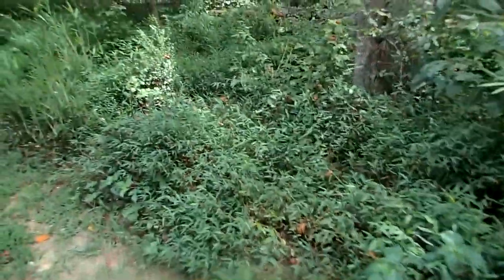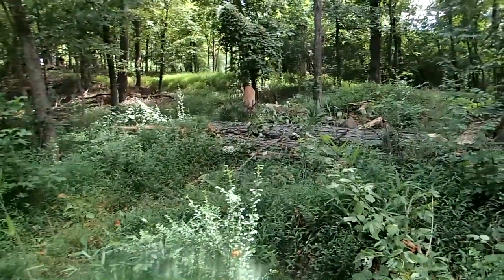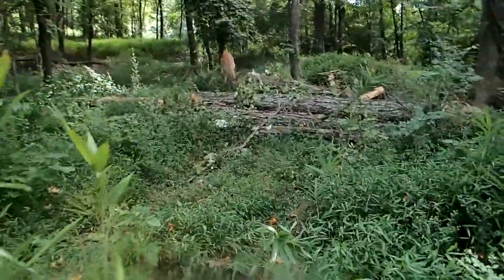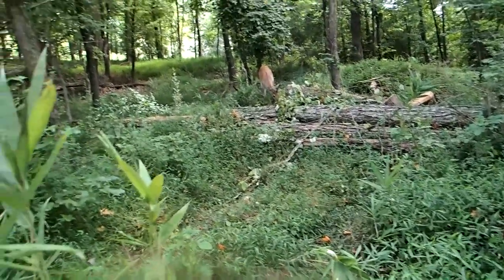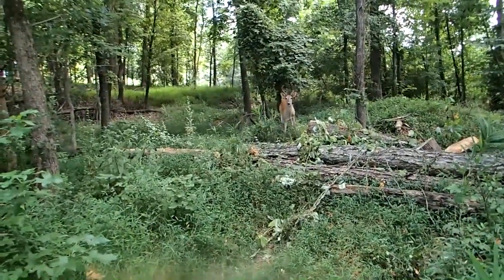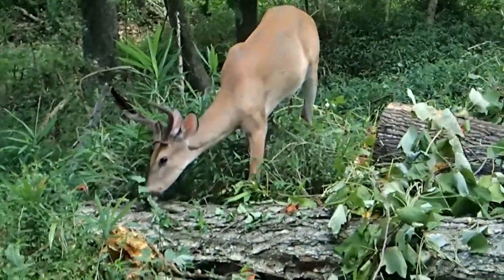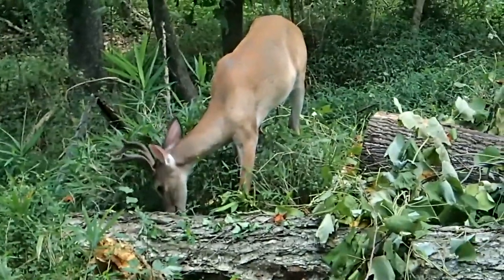Oh, I was walking up out of the river. I just spotted this guy over here. He's chowing down. I don't know how much closer he's going to let me get. But hungry, ain't he? Not scared of me.